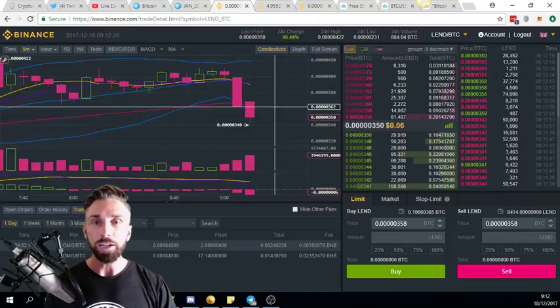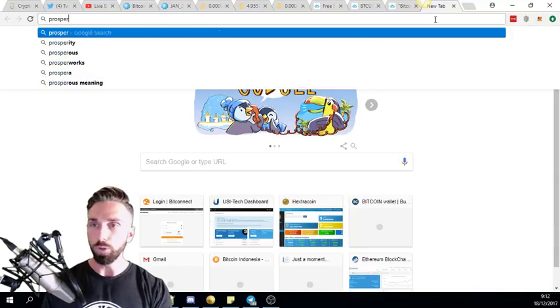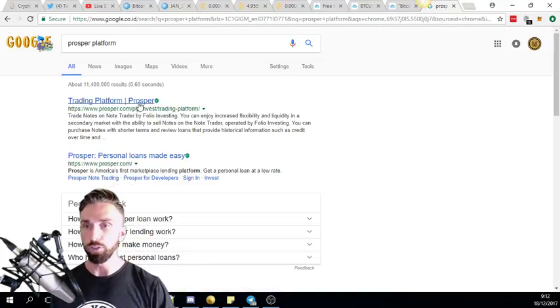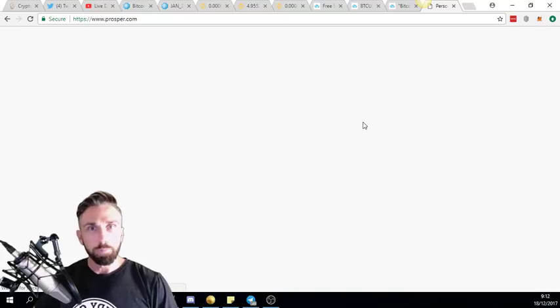Lend is basically like, what is it, Prosper? Prosper was this platform that came out in the US that was really, really cool. It allowed you to crowdsource loans, I think would be the best way to put it. Yeah, here it is right here. You would crowdfund personal loans.